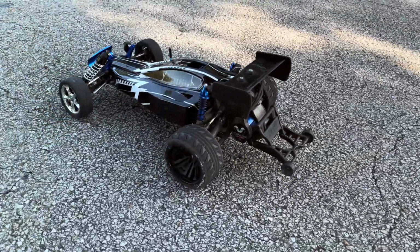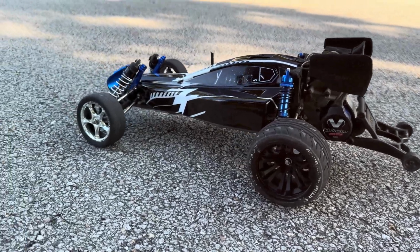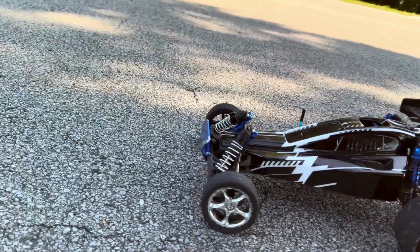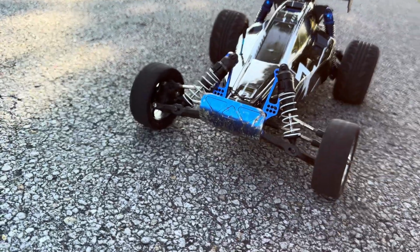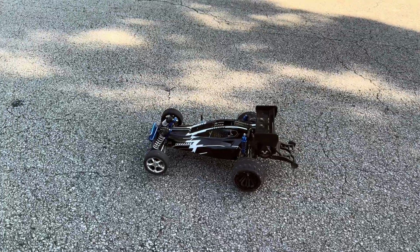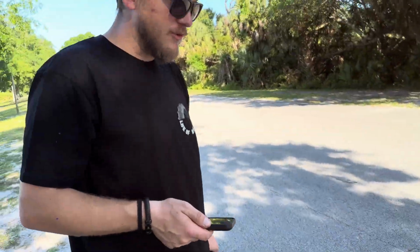Let's go ahead and show. We got new tires, new rear tire. We got different front shocks set up. We got a new body, hand painted by me with a spray can. But it is RC paint. We got a new motor as of last episode, so it's only got a handful of runs on it.